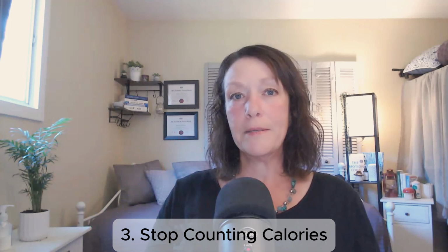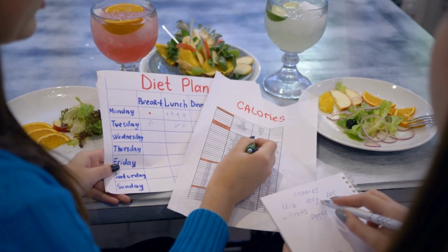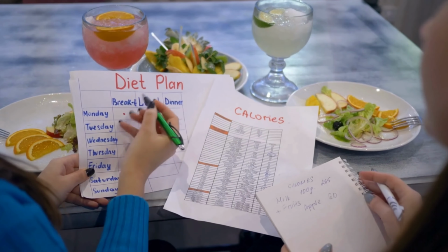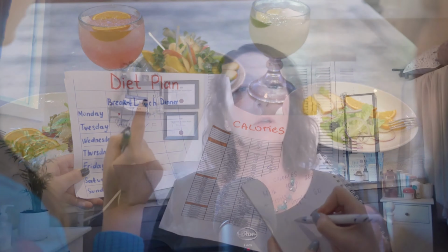Number three. Now, this one might sound a little bit strange to you, but I want you to completely forget counting calories. So many times when people are trying to lose weight especially, we get hyper focused on counting calories. And we want to say that if you're a grown adult, you're consuming probably between 1,800 and 2,000 calories a day. And of course, that is completely dependent on what your energy expenditure is through the day.